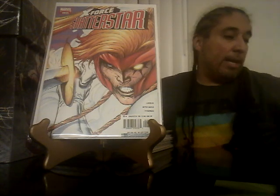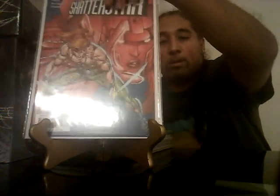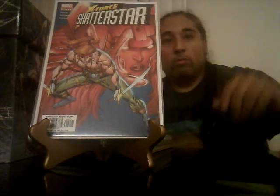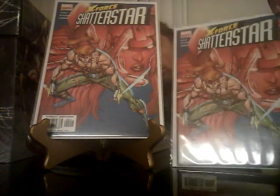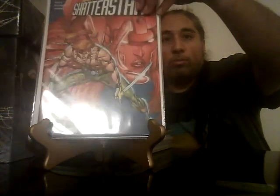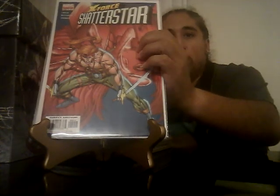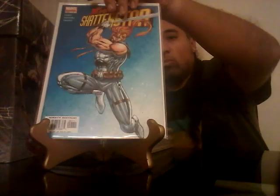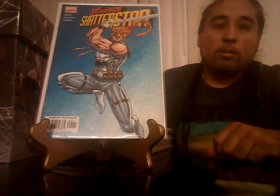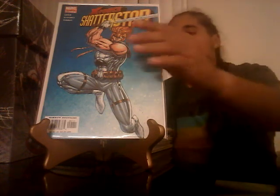But yeah, issue 3 and 2, and then I got X-Force Shadowstar limited series number 4. Got it for the art, for the cover. And then they had issue number 2, and two copies of number 2. So I got two copies of number 2. All right. And I got one copy of issue number 1. So those are all the dollar ones.